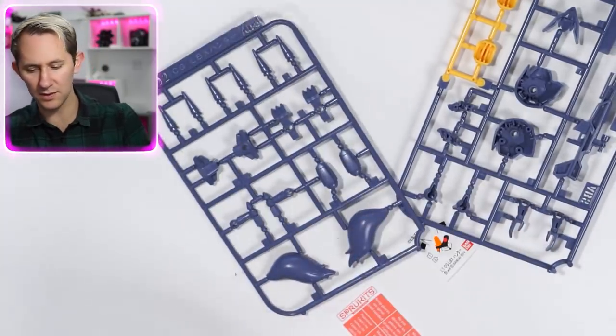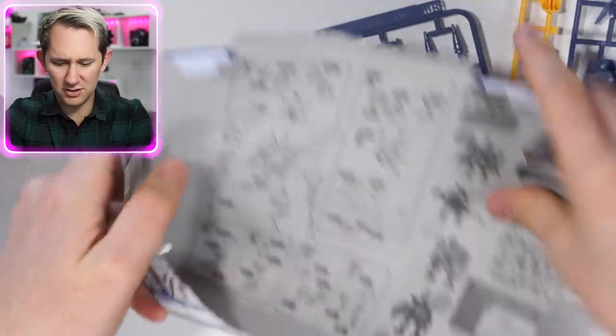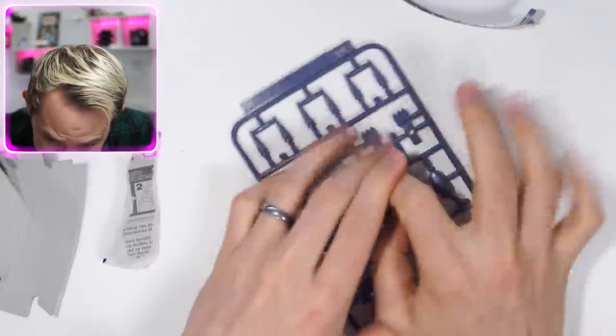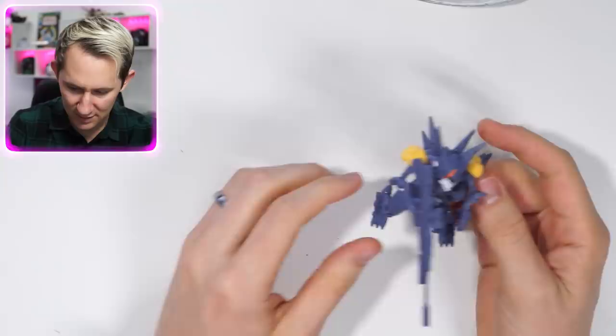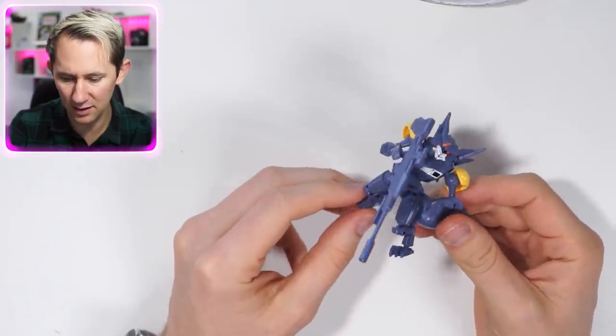Okay, so I was wondering, how am I supposed to put this together? But on the inside, there are the instructions. Boom, right there. Let's build it, Brian. Wow, we did that fast. That's actually kind of cool. Whoa, it actually moves around. Look at that. Look at that little guy.